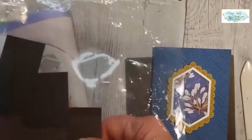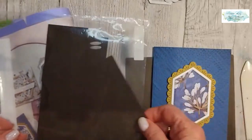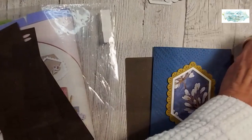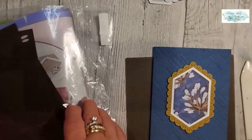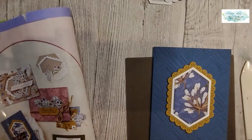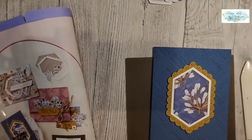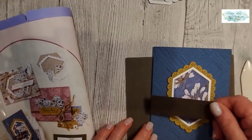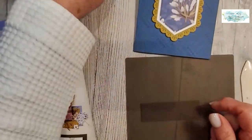All right, now I happen to see a little piece in here that might be just perfect for my greeting. Or oh, I kept it out. Actually, that's the wrong piece, I think. Hang on. Let me look at my picture again. No, we wanted the brown. I tucked this in the wrong envelope. Okay, so we've got this little piece here. It's going to be too big, but let's first stamp.